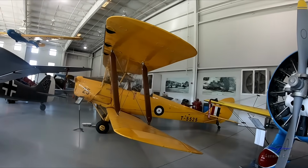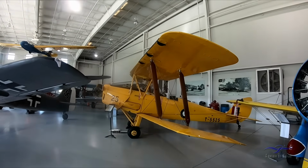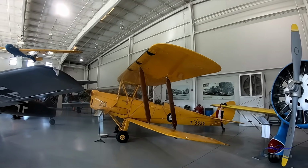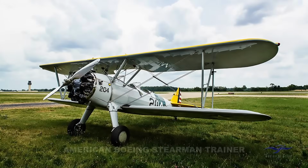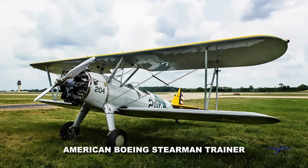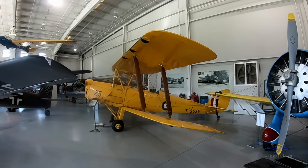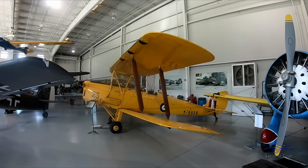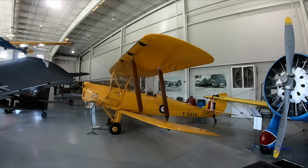But what always stands out to me about it is that it's essentially the same role for flight training as a Stearman. And when you've got the two of them on the ramp next to each other, you realize just how completely different they are. The Stearman is huge by comparison. The British built everything slight and delicate, conservation of materials and things like that. It always amazes me just how stout a Stearman is by comparison.